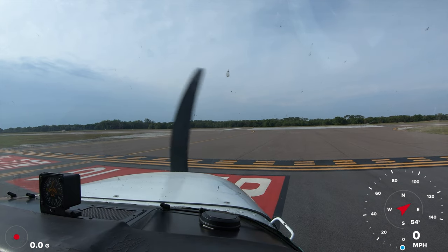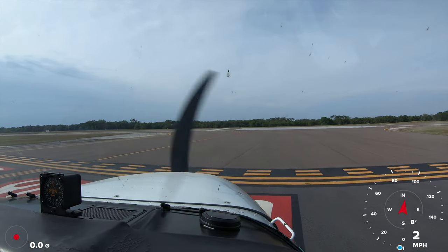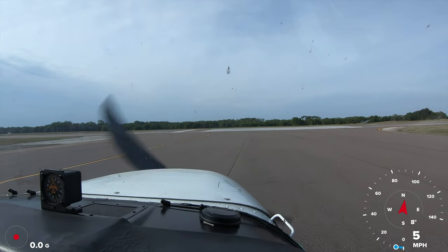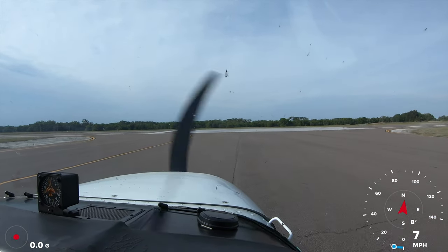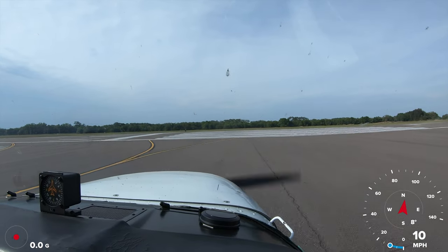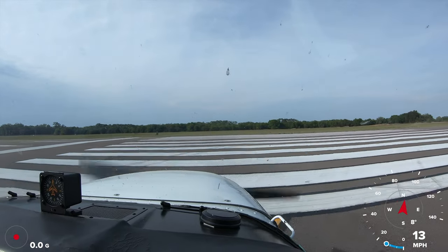Okay, doors and windows, mixture full rich, lights are all coming on. The flight timer is started. Looking for a minimum of 2300 RPM. Great takeoff to go out and complete. Short field approach, simulating a soft field, so I'm holding.